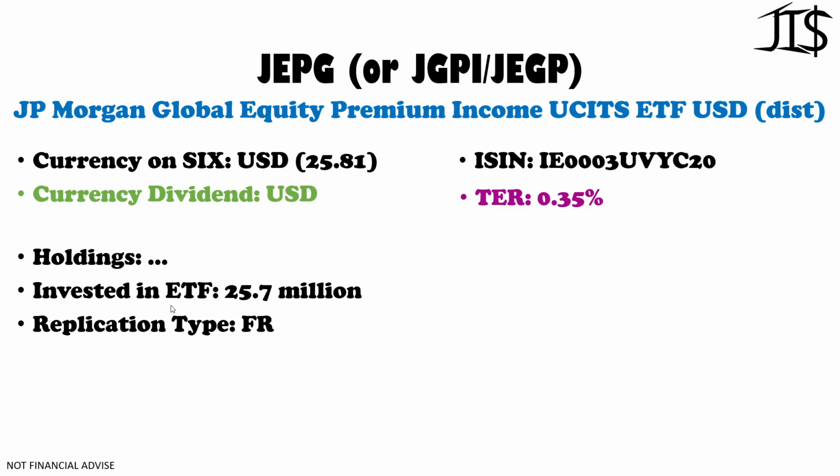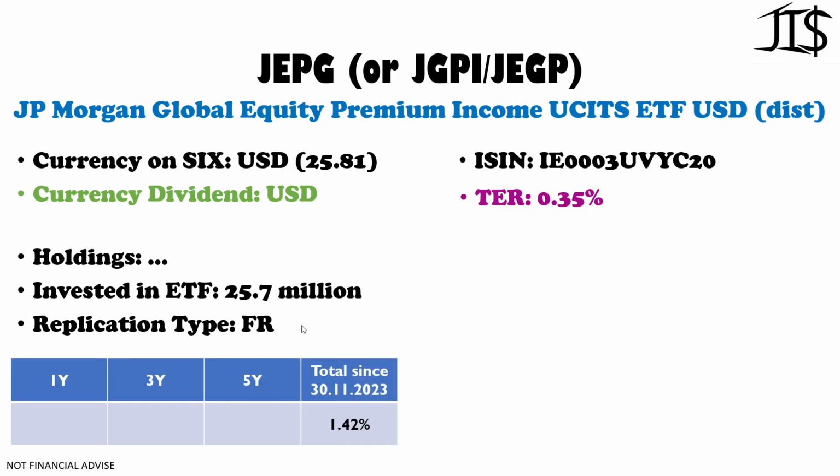The invested amount in the ETF on justETF is only mentioned as 11 million, but that's already a month and a half behind us, because now momentarily it's 25.7 million. You can find that on the JP Morgan site. So this is more correct than the information on justETF. It's fully replicated, but still it's also going to work with derivatives, so I don't know whether this is completely correct, that they can call it fully replicated when they are also going to do other things with the money you invest in it. That's another thing. But this is what I was aiming for.